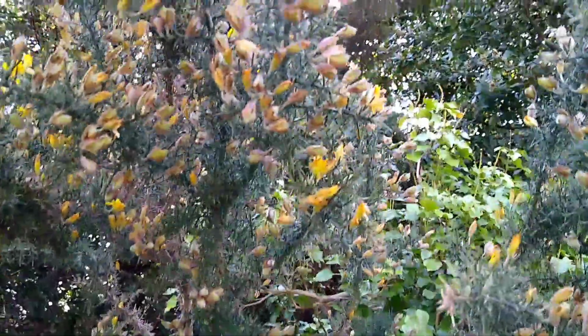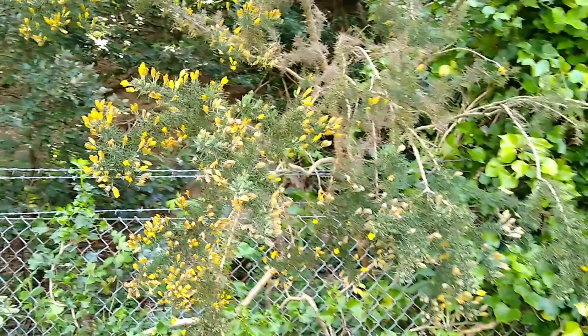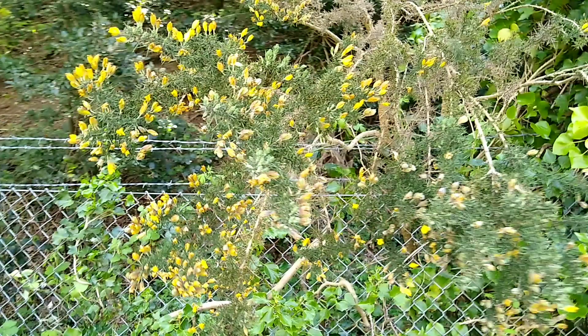So this is gorse. There's three different types of gorse. They're all edible, very spiky, so it's quite difficult to harvest from it. The things that you can eat off it is the flowers. They're yellow flowers. They say when gorse goes out of flower, kissing will go out of fashion. So there'll always be gorse in flower somewhere in the UK. The flowers taste like raw peas, and then there are the very young shoots. You can just see there, the very young shoots at the very tip. They're edible as well.